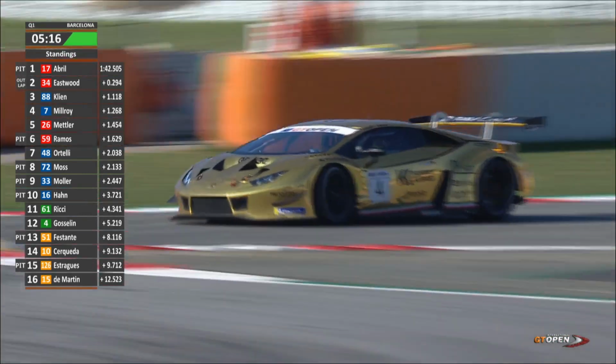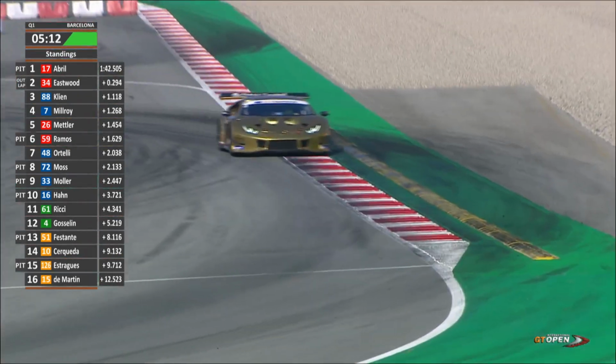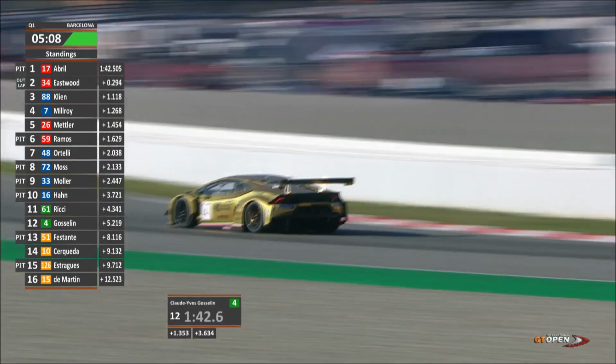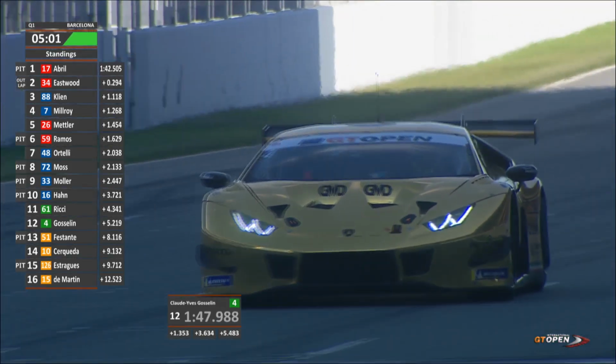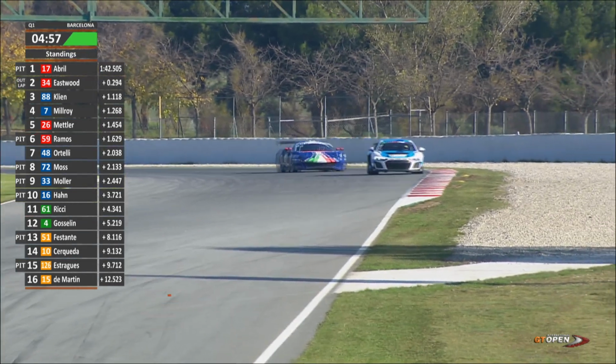Mark, it's going to be his debut in GTOpen. Claude has raced in GTOpen before, with 2 third places on his last appearance here, which was last year. So he's back for another play. Of course, Claude finished second in the 24-hour Le Mans.